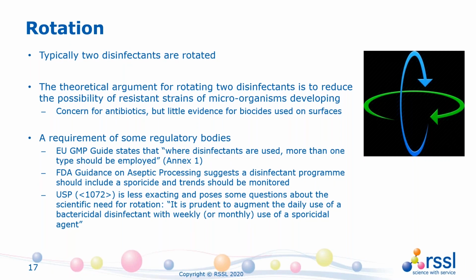Now, there is the expression in Annex 1 that sometimes causes confusion, which is about resistant strains. By this, it isn't so much a reference to organisms acquiring resistance to a disinfectant as they might to an antibiotic, but it's more that the overall pattern of cleaning and disinfection is inadequate to destroy those organisms that are harder to kill. So this is where you need the two different modes of action in order to get that sufficient level of activity.